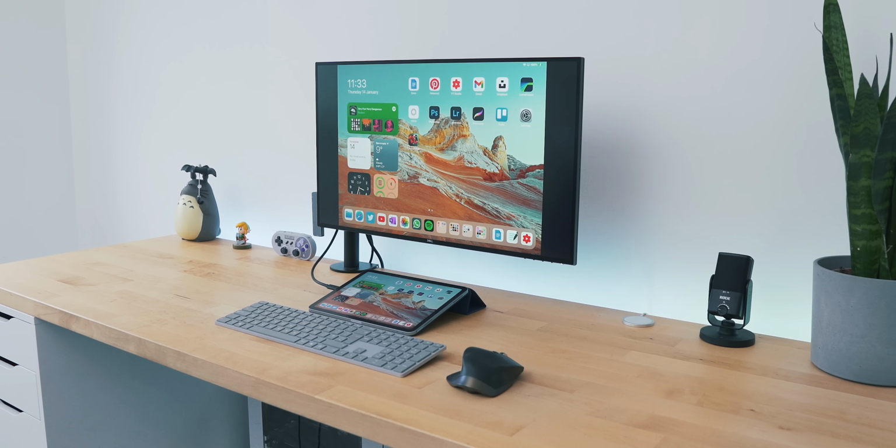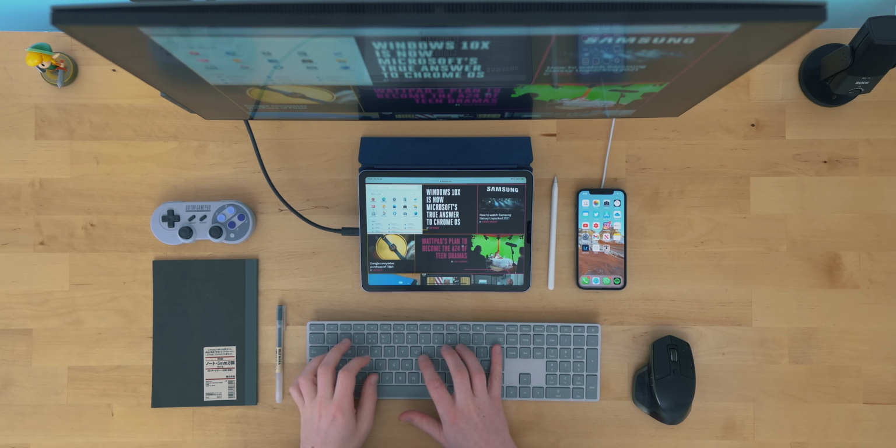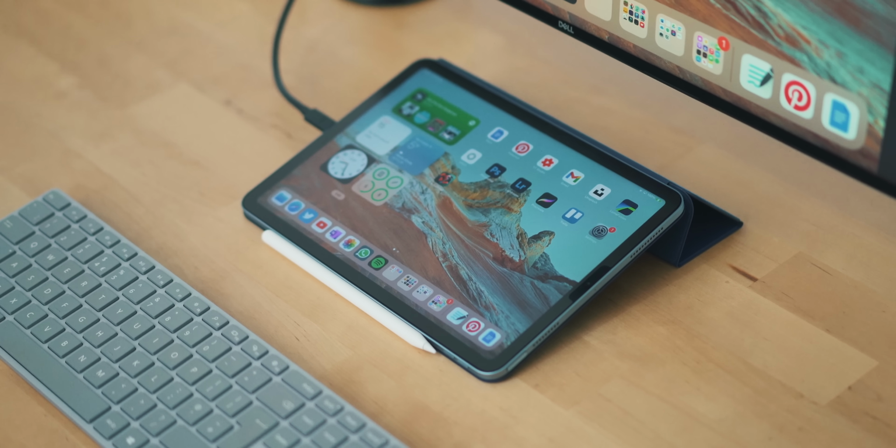As I mentioned, I wanted the iPad to be totally accessible at all times, and this setup allows me to create modular scenarios around it. One for gaming, one for note-taking, one for general use, one for podcasting, and so on. And if I ever need to take the iPad somewhere with me, it's just one cable to unplug and go. I would feel remiss if I didn't mention the bad points too, of course.